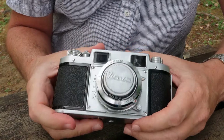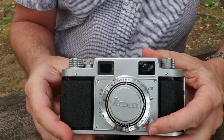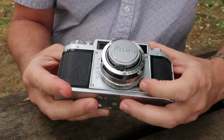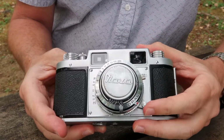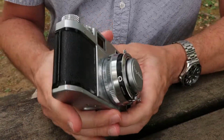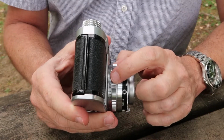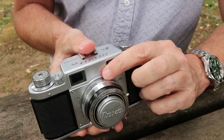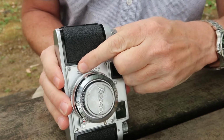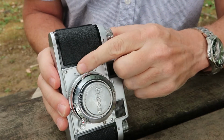Like most rangefinder cameras, the important functions are located around the lens. On the bottom, the first ring is the focusing ring, which comes with a handy focusing tab. The focusing scale is located on the side of the lens rather than on the top, so to look at it you have to look at the side of the camera, and the depth of field scale is also located on the side of the lens.